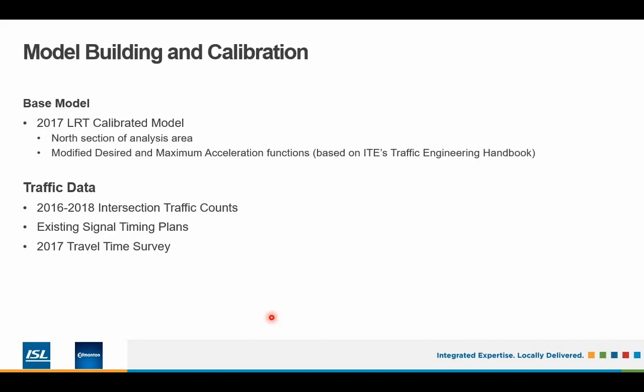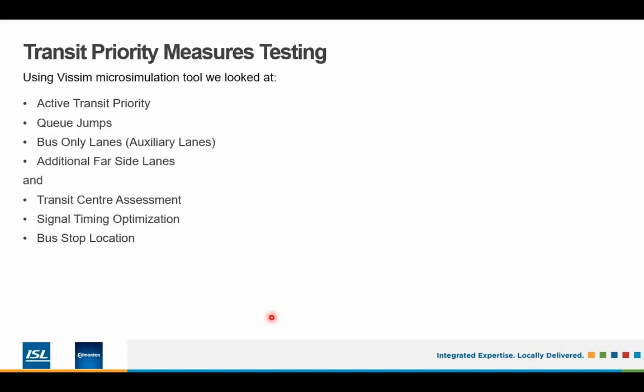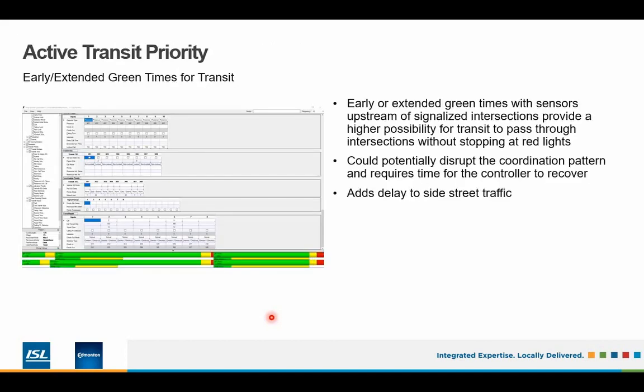For the traffic data, what we had was traffic counts from 2016 to 2018. For the most part, there were 2017 counts. We got the existing signal timing plans, and we had a travel time survey that was done in 2017. So basically, we took that 2017 model, we expanded it, and we recalibrated that with the travel time survey that we had. Transit priority measures that we looked at for this project included active transit priority, QJumps, bus-only lanes, additional far side lanes, and we also had an assessment of the existing transit center. We looked at signal timing optimizations, and we also looked at bus stop locations or relocations.